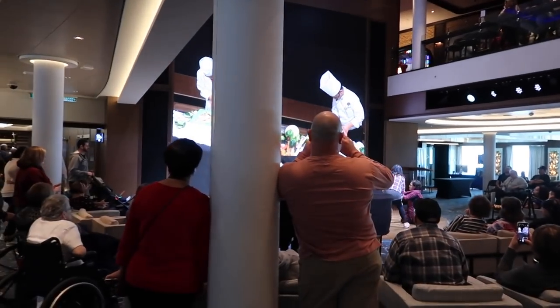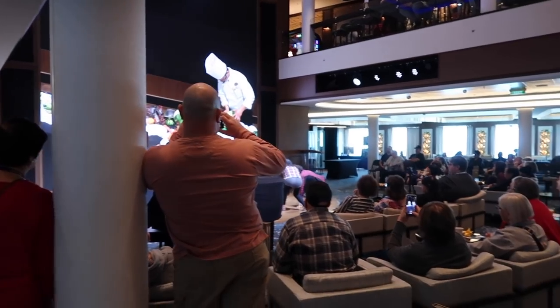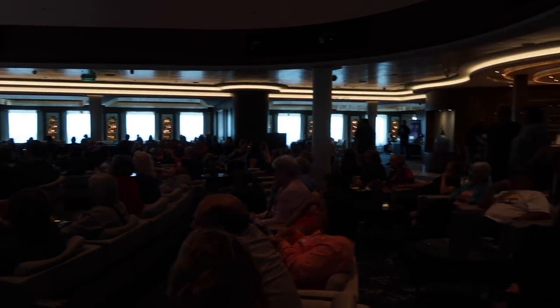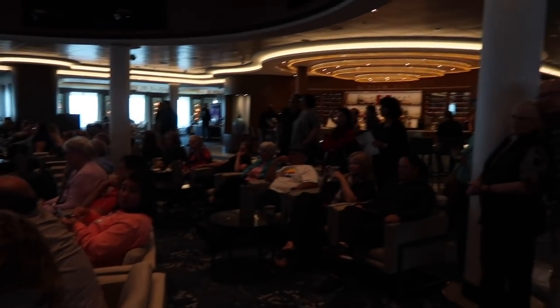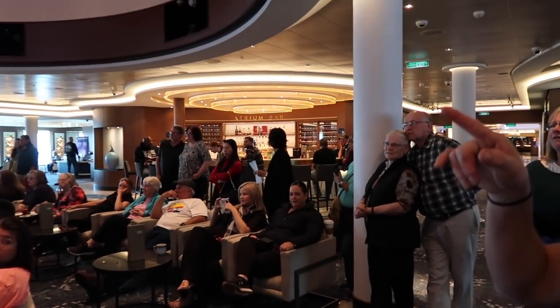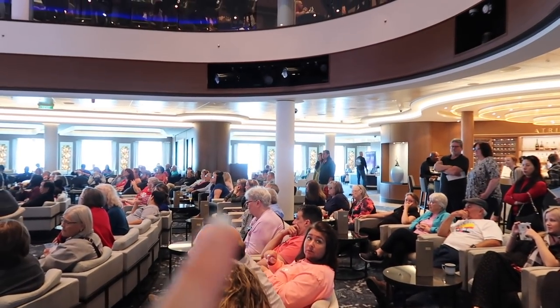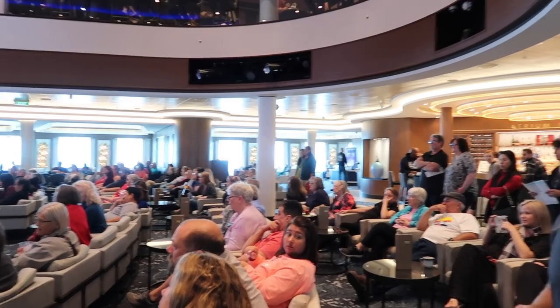Yeah, so let's take a look at the atrium first. How large the atrium is. Lots and lots of seating. We've actually never had trouble getting a seat when we wanted to over here. Oh, there's Kenny and Janice. Nice big atrium bar. To the back over there by the windows is the internet cafe.